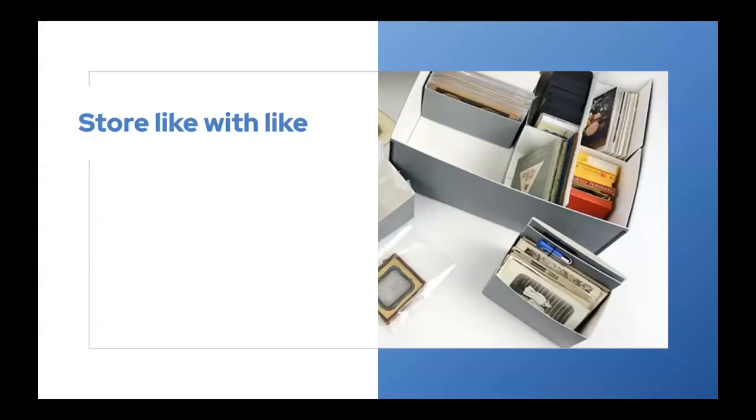And you want to think about storing like types of things with like. When you're storing photos, if they're in good condition, it's totally fine to stack a bunch of photos together. You don't need anything in between them. You can see in this picture here, I've got some black and white prints in one box. Up in the top left-hand side, I've got some stereo cards and cabinet cards that are all stored together. And then in the bottom left corner, you can see a little cased photo in a bag there. We'll talk about those in more detail, but storing like types of photos with like.